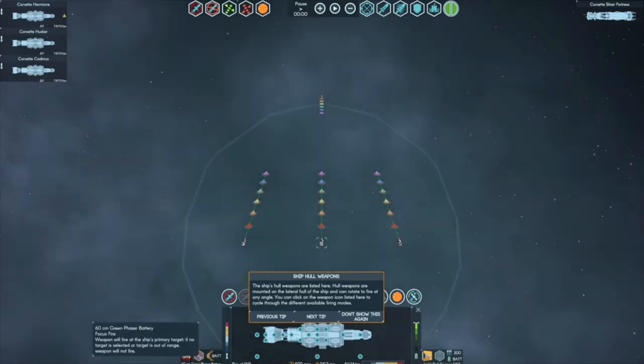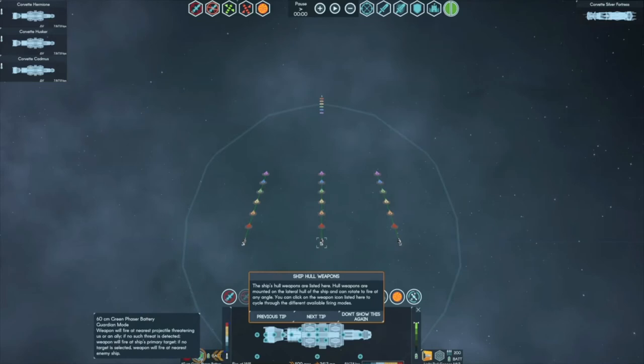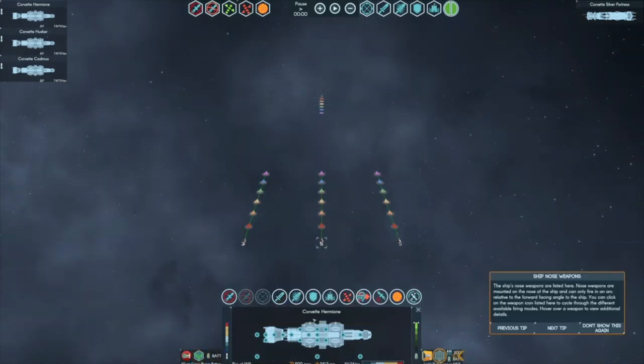Okay. Weapon will fire at the ship's primary target if no target is selected or the target is out of range. If no target is selected, weapon will fire at the nearest enemy ship. Weapon will only fire at the nearest projectile threatening us or an ally. Oh, that's cool. The ship's nose weapons are listed over here.